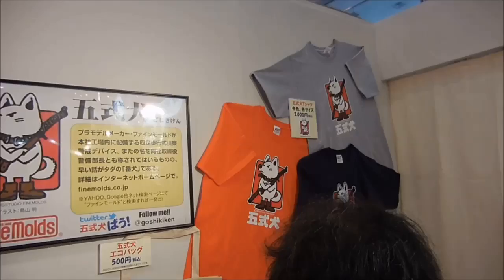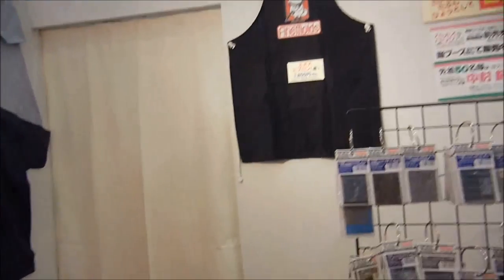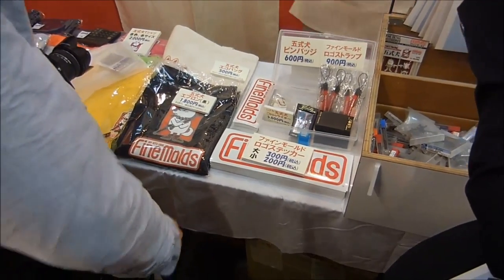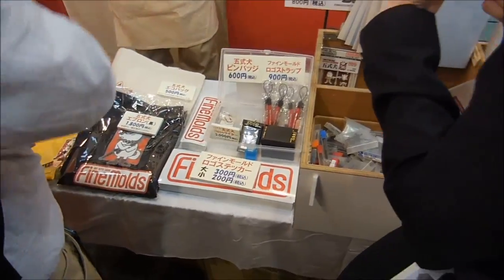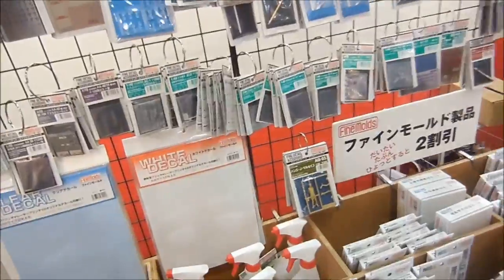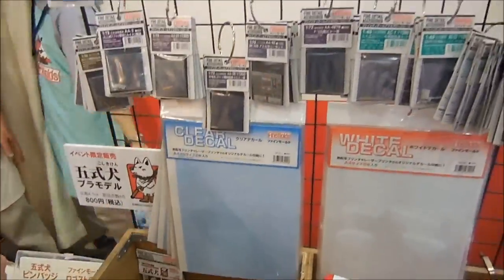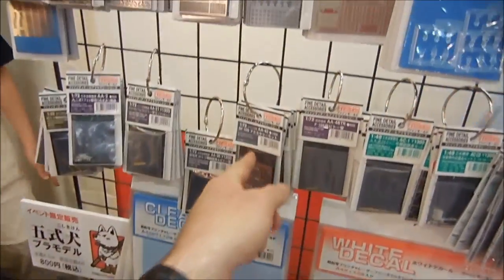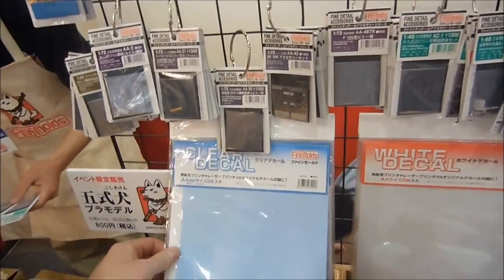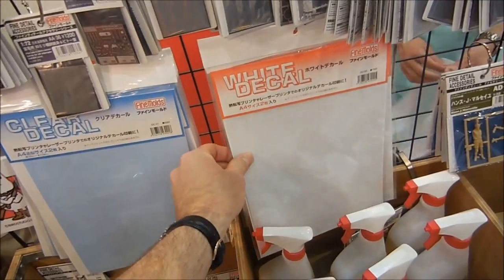So I have a bunch of Fine Molds t-shirts, and the aprons I shot before. They have some bumper stickers, really cool. Definitely going to grab a few of those. And here you see some photo etched parts for various kits, like a BF-109, for example, and F-105. They sell clear decal paper for printing out, and white.